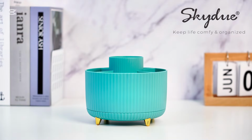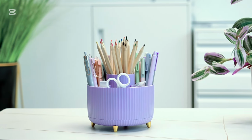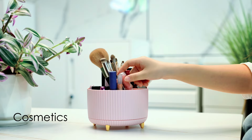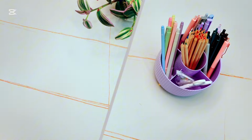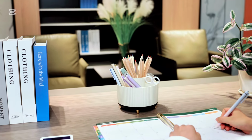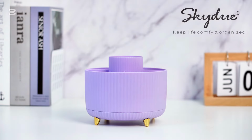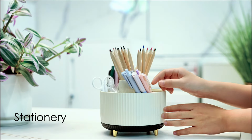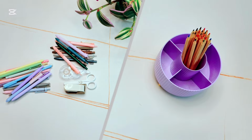This rotating desk organizer is the perfect solution to keep your workspace neat and efficient. Designed with a smooth 360-degree rotation, it allows easy access to all your office essentials, making organization effortless. Featuring multiple compartments, it provides ample storage for pens, pencils, markers, scissors, sticky notes, and more. The durable and sturdy construction ensures long-lasting use, while its sleek and modern design adds a stylish touch to any desk, office, or home setup. Stay organized and boost productivity with this versatile and space-saving desk organizer.